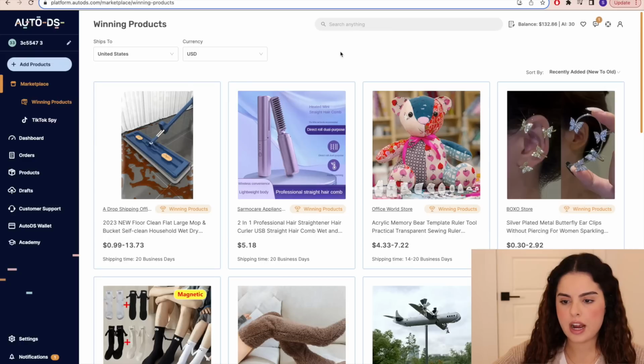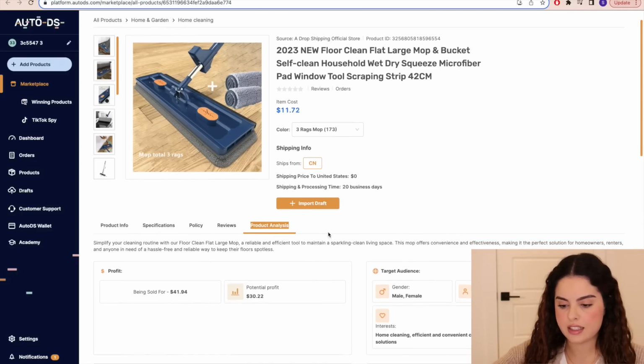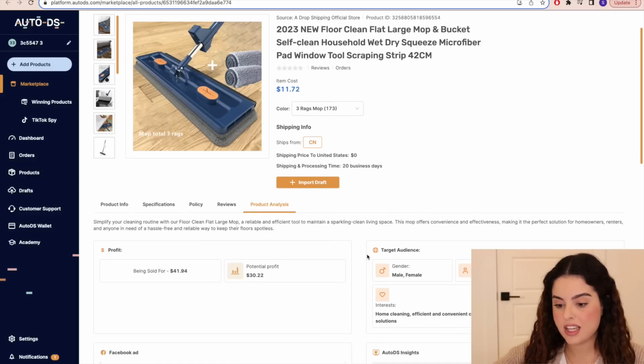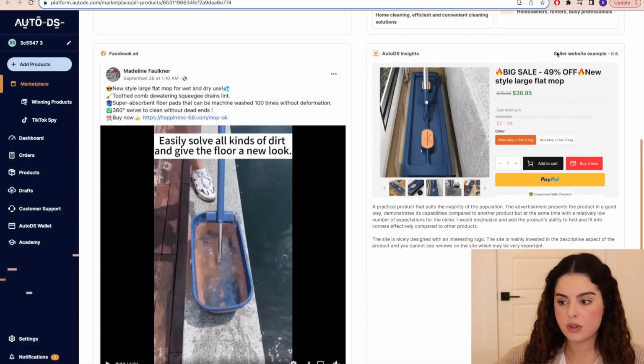Okay, so before I actually find the heated lash curler on AutoDS, I wanna show you something really cool that you can do with this platform. So let's say you find a product and you like it, go ahead and click on it. And something really cool is they give you this product analysis section. So here it's gonna tell you how much the product is selling for and how much you can potentially make. It even tells you the target audience, and it also shows you a Facebook ad, and this store is selling this product. And you can even see the seller website and use it for your reference.